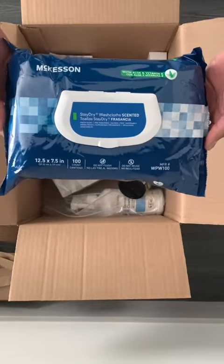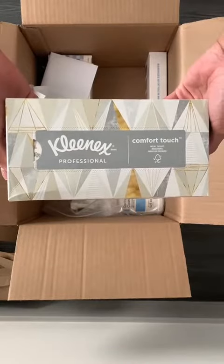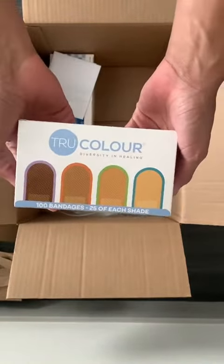Alright, here's what I got. Some Stay Dry wipes, these are really good for travel. The Comfort Touch Kleenex for when I have a runny nose. Some fish oil supplements. And I finally found the True Color bandages. I've been hearing about these for a while.